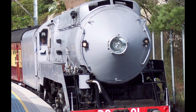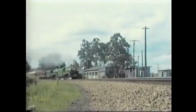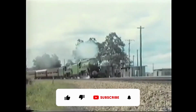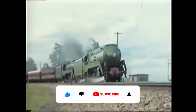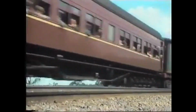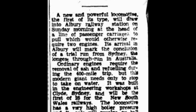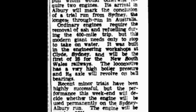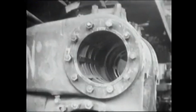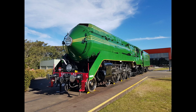On the 25th of February 1943, 3801 worked the Newcastle Flyer for the first time, running from Sydney to Newcastle. When joined by 3802 in April 1943, these engines were allotted to working the Melbourne Limited expresses. In early 1947, 3801 was given a heavy overhaul, and at that time was painted in its standard colour scheme of green with yellow lining.